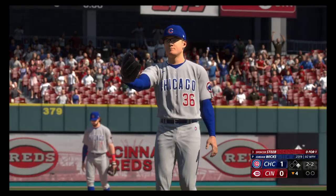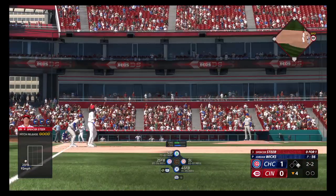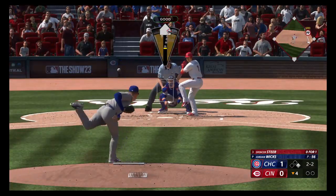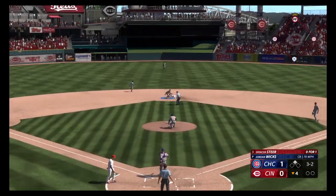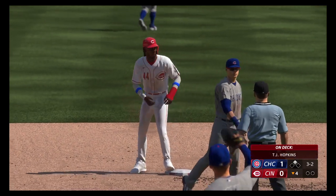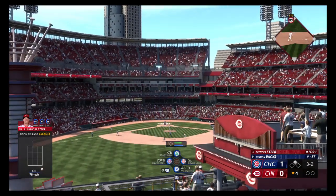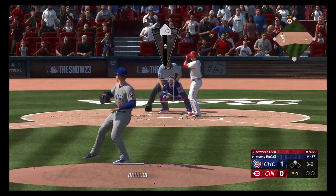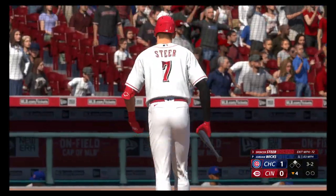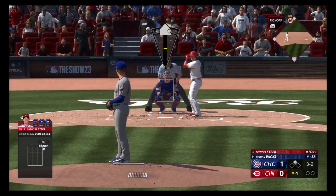Next pitch is outside. Two now. Runner takes off. Pitch is low. Throw to second and great jump. Gets a piece there. We'll do it again. De La Cruz at second with nobody out.